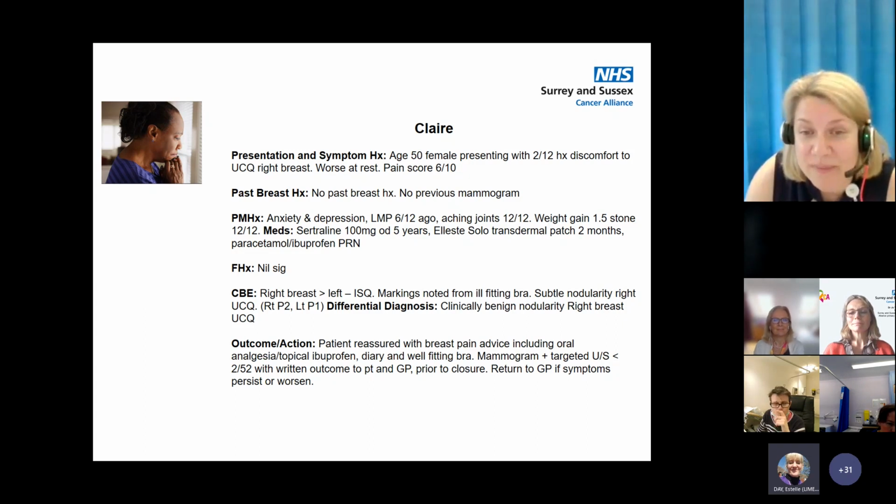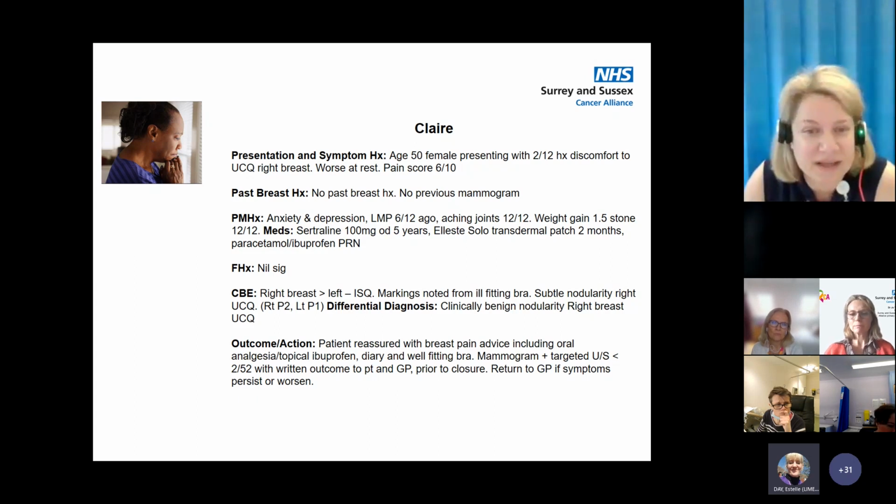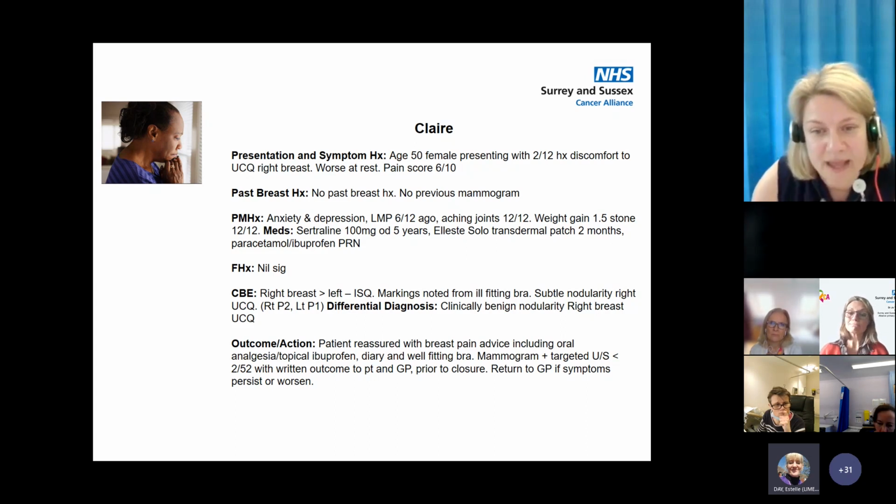Up to a third of women in this situation will be experiencing breast pain, which should resolve spontaneously over time. Her symptoms may also, however, be compounded by musculoskeletal discomfort and the ill-fitting bra, which can often really make such a difference if she gets a well-fitted bra that's comfortable. Lastly, once we've excluded everything else, it's worth considering the SSRI that she's on, because sometimes this can be associated with breast discomfort. Next slide, please.